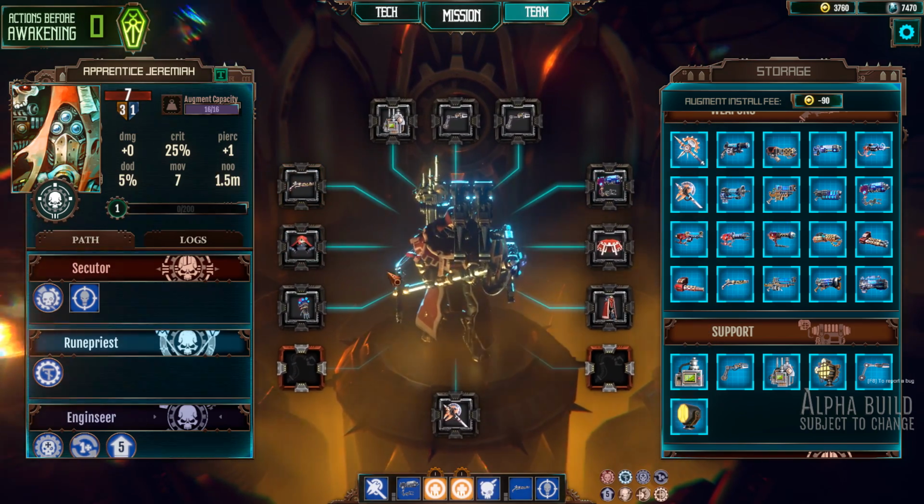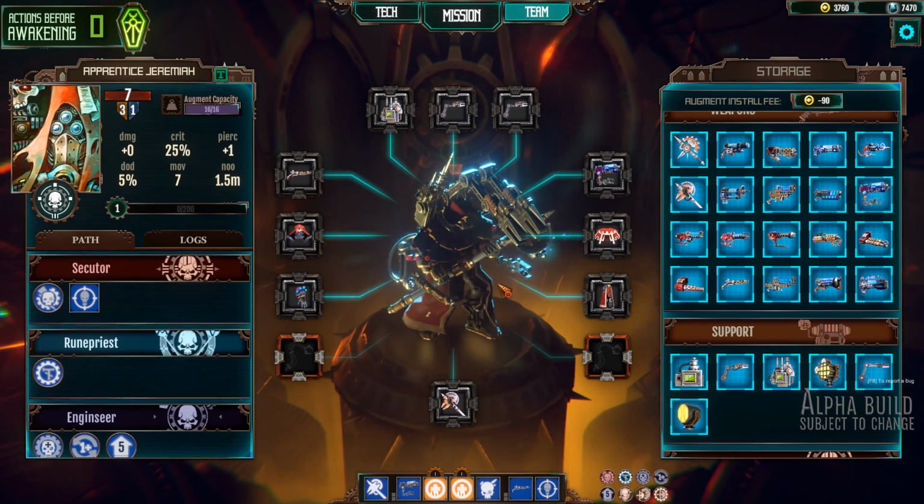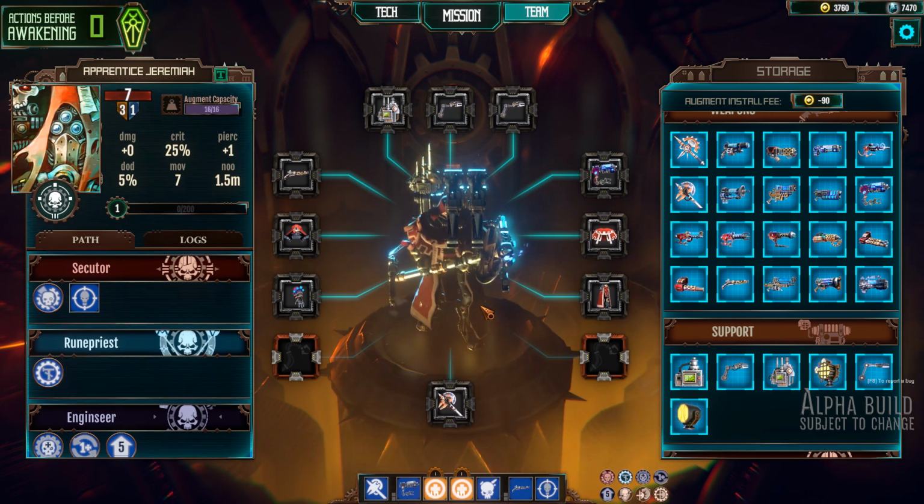We have missed another weapon. There we go. Just to add it on. So are you sure that's not an orc? That is a lot of dakka.